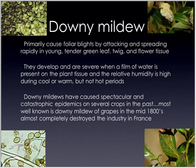Let me move on to downy mildews. I'm sure most of you on the webinar are familiar with downy mildews. There's been a tremendous impact from downy mildew on some bedding crops. We also see downy on woodies. These are major pathogens.